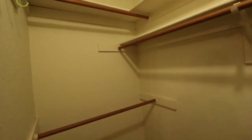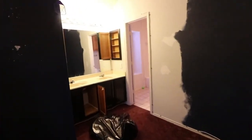So, closet, a little bit of a walk-in space. Closet just needs repainting, retouching up. Let's go in the bathroom.